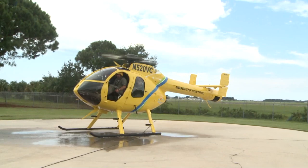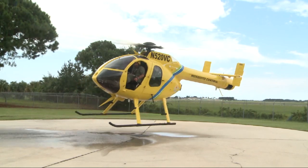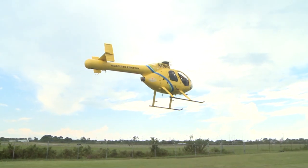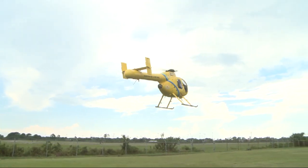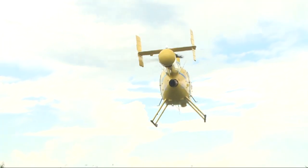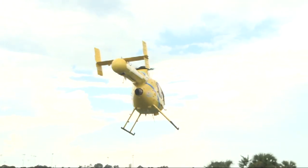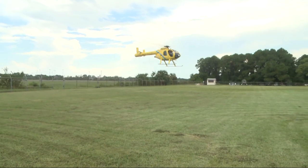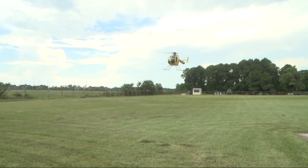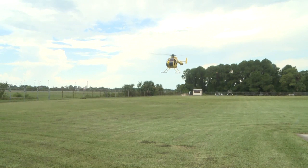Volusia County's Mosquito Control Division has a new weapon to fight mosquitoes. A new single-engine helicopter was delivered recently by the manufacturer MD Helicopters of Mesa, Arizona. This is the third helicopter in the county's fleet and will expand the division's ability to inspect and treat the region's wet and dry lands not easily serviceable by trucks and other ground methods, according to Jim McNelly, Volusia County's Mosquito Control Director.